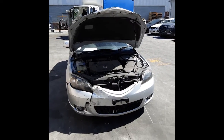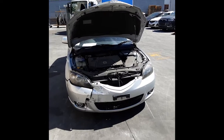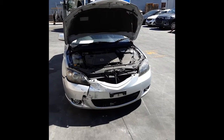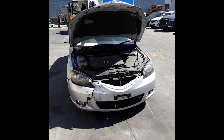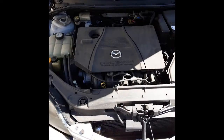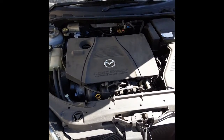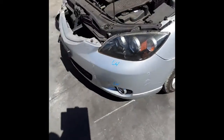Our phone number is 07384813382, and today we have a 2004 Mazda 3 SP23 hatch, stock reference number 4647. This shape runs from the 10th month 2003 through to the 4th month 2009. It has an L3 2.3 litre 4-cylinder petrol engine backed by an automatic front-wheel drive transmission. We have the left-hand headlight, left-hand fog light.